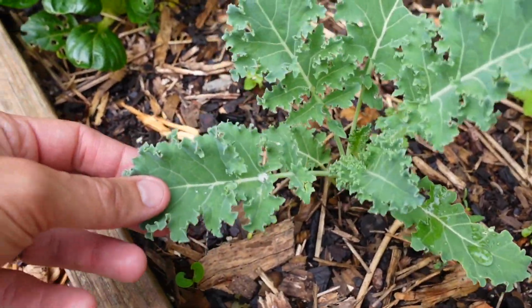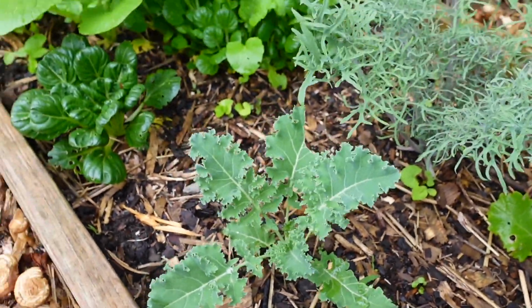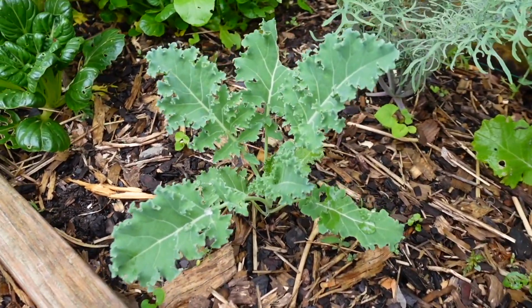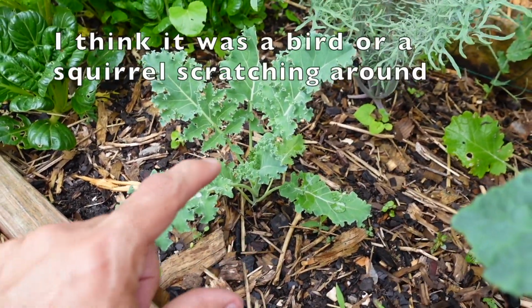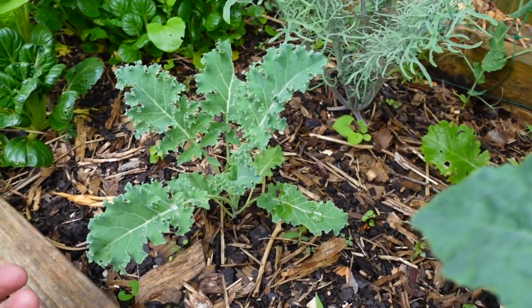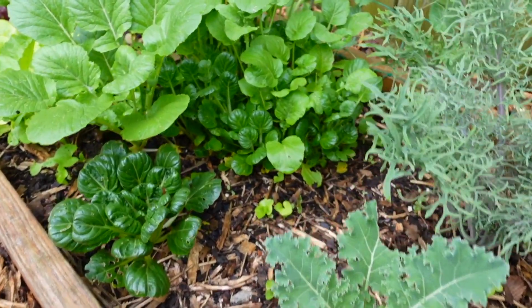This is the blue curled Scotch. Really impressed that this thing is growing as well as it is. You can see that it's smaller than all the rest. That's because it actually got ripped out. Almost the entire root mass, when it was real small, it got ripped out and there's only a little bit of root left. I put it back, not sure if it would make it, and it's coming back strong. So that little guy is a fighter.